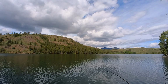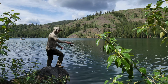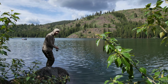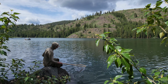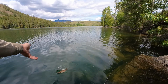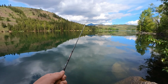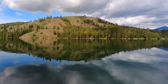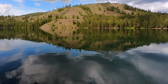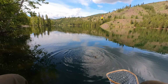Oh, goodness. There's another fish. What do we got here? What are you doing with your life, buddy? Another bass. Oh, bobber down. Bobber down. Crap, I got line caught in a tree. Hopefully it's the fish we're after. Oh, no. It's another dumb bluegill.